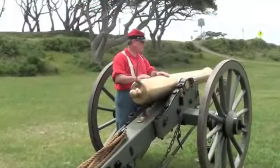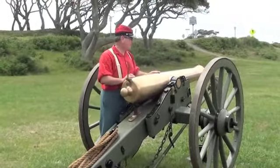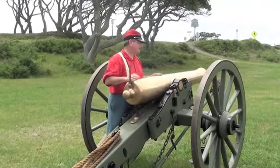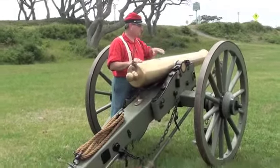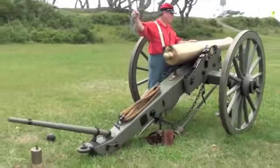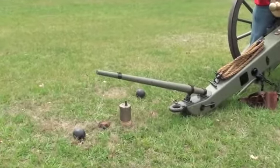For the 32-pounder up on the battery, it is actually an 8-pound charge. We cut our charges in half just for parade ground, blank rounds. When we fire 4 pounds out of that gun, with the weather right, you can hear it up in Carolina Beach.